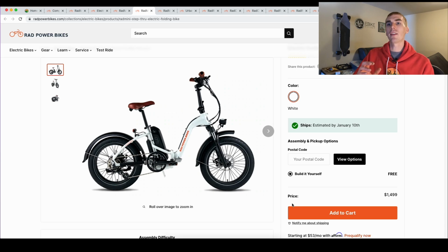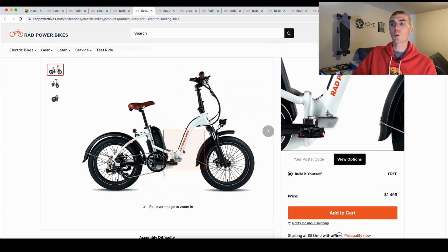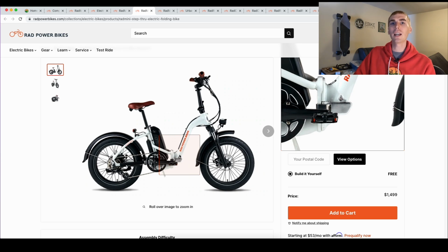Now, in my opinion, the RadMini is currently the best value Rad Power Bike because it comes in at $14.99. You get front and rear fenders, you get front suspension, you have the LCD screen, and of course you have the folding functionality. Now that's great for a couple of reasons. One, because you don't have to buy an e-bike rated rack.